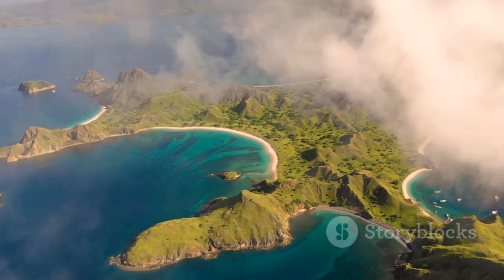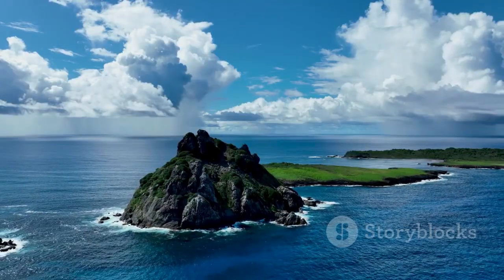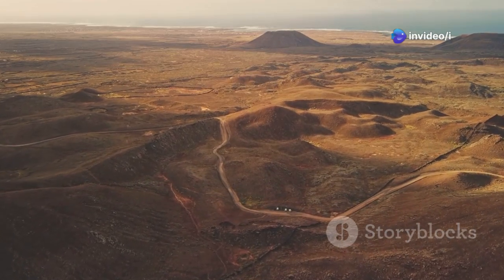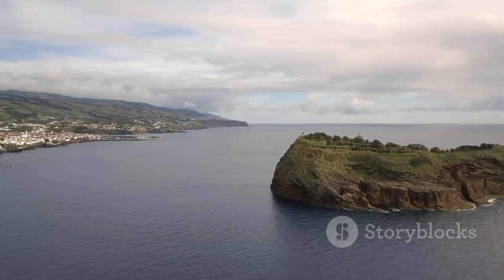The Atlantic Ocean is dotted with numerous islands and archipelagos. Some of these islands are volcanic. Others are formed from coral reefs. These islands are havens for unique plant and animal life. The Caribbean islands, Iceland and the Azores are just a few examples.